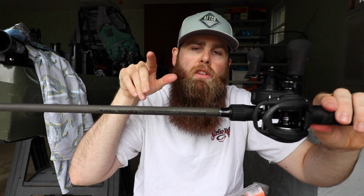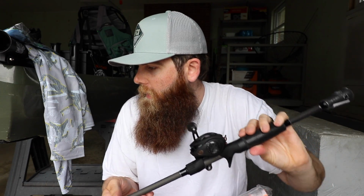I went with the 7-foot medium moderate fast. The reason I did that is I was gonna get me another topwater rod. So I use my 6'9" topwater rod, my 6'9" jerkbait rod from G-Rod all the time for a topwater rod, but I needed something with just a little more power so that I could throw those a little bit bigger baits and not put too much stress on that 6'9" medium.